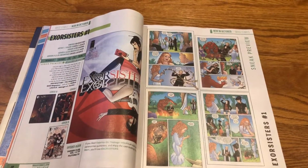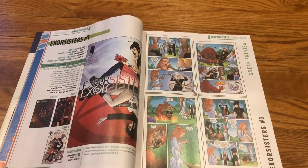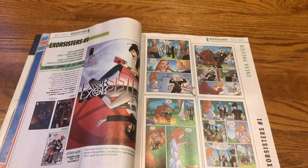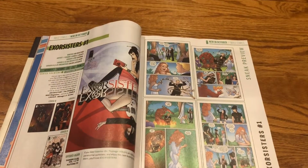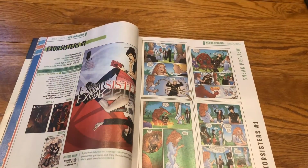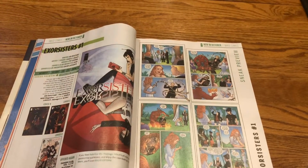Did you sign a deal with the devil? Has your fiancé been dragged to hell? Then Kate and Katie Harrow should be the first ones you call for timely soul retrieval at a reasonable rate. But why are these identical twins so different? Is there a darker secret? An all-new ongoing series by Eisner Award-winning writer Ian Boothby with art by Giselle Legasse.